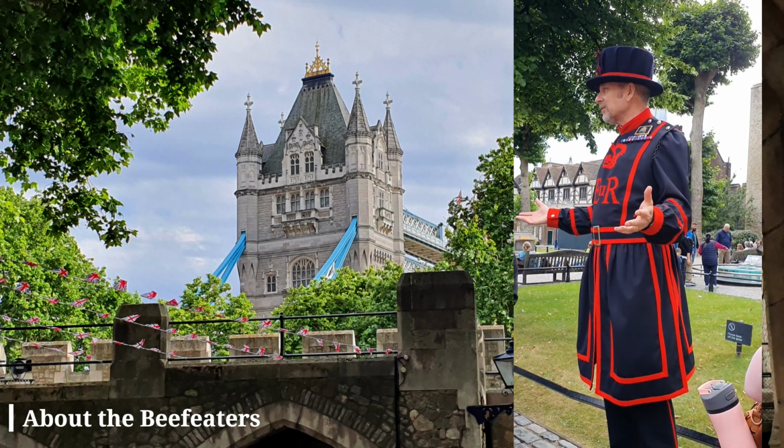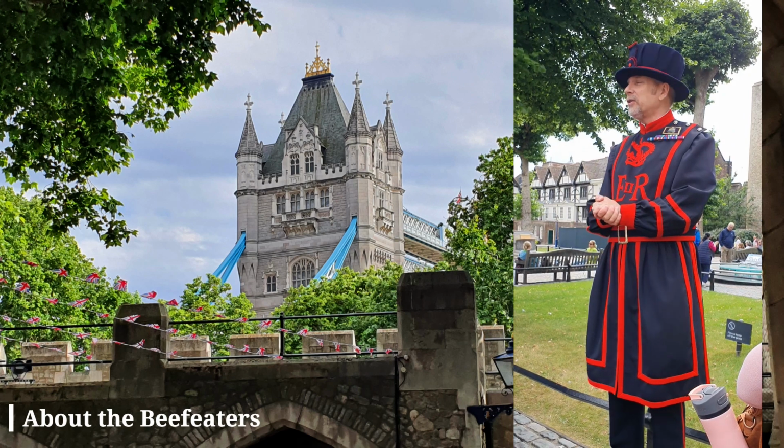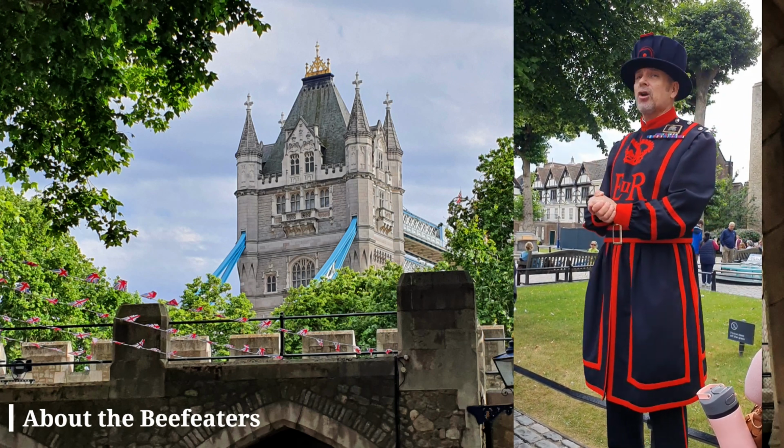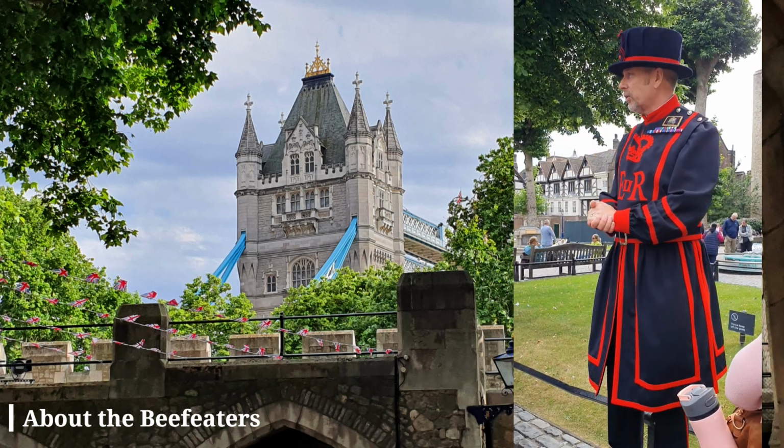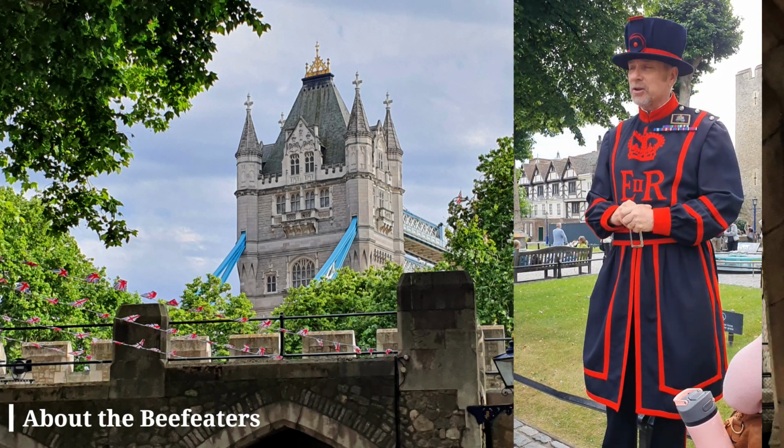Okay? It's also open to females. Ladies, you can also become Yeoman Warders, providing you served your time in the military, and it's also open to Commonwealth troops. Anybody here comes from a country where the Queen is your head of state, your troops are equally entitled to join the Queen's bodyguard as well.